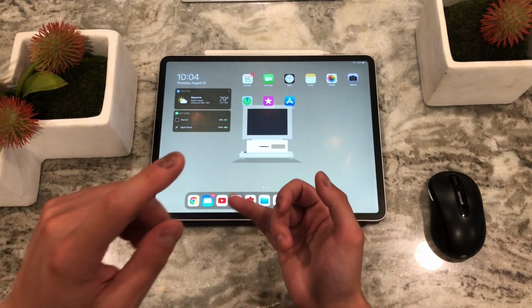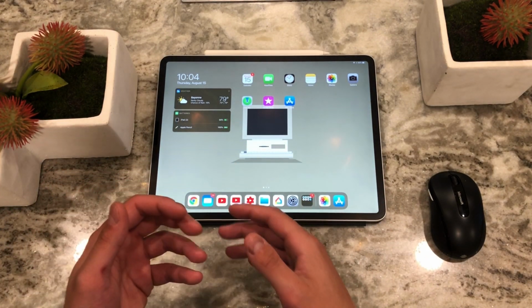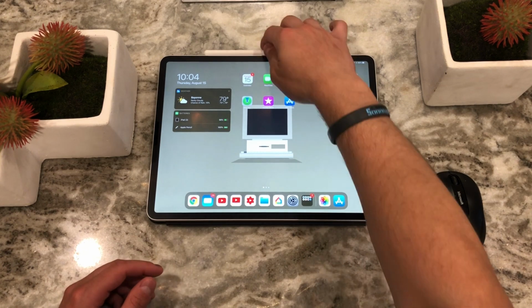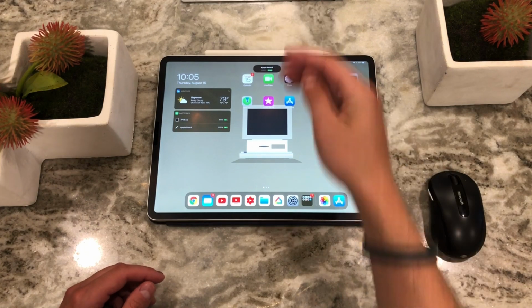If you're doing emails, writing essays, and you have a physical keyboard, that's amazing also. If you're just writing simple one-sentence emails, the on-screen keyboard is plenty. If you're a student or at work and you take a lot of handwritten notes, this pen is literally magnificent. I freaking love this pen. I use it every single day to take notes for work whenever I'm in meetings.